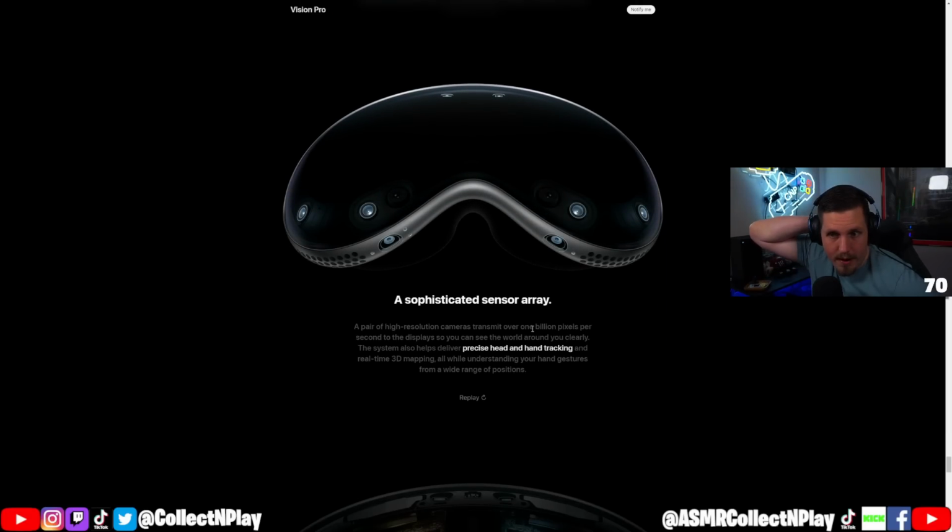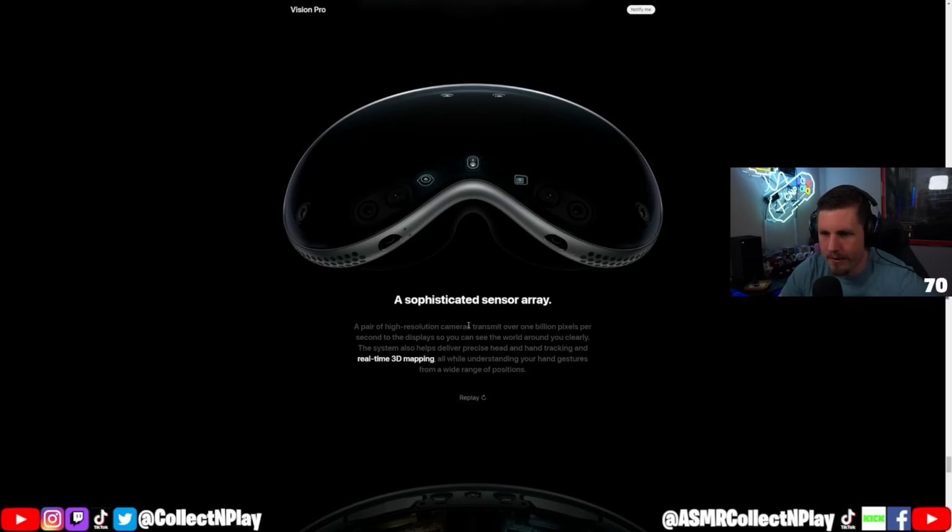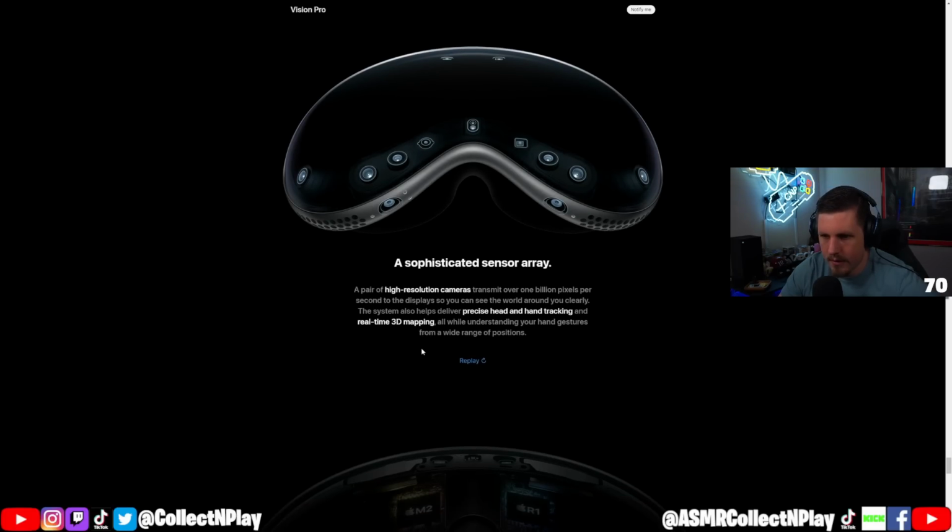Sophisticated sensor array. High resolution cameras transmit over 1 billion pixels per second to the displays so that you can see the world around you clearly. Wait. Oh, so you're actually seeing. Wait. For some reason that didn't process for me. So there's a bunch of cameras and it's replicating what you're seeing, it's virtual. For some reason that just did not click with me.